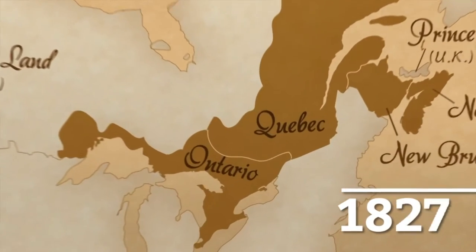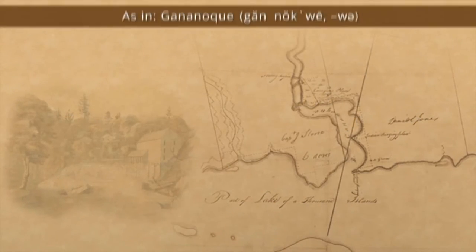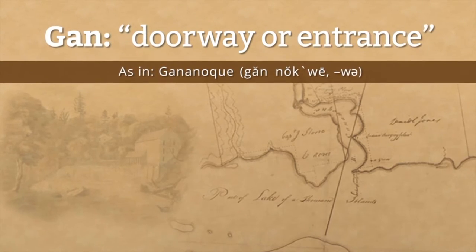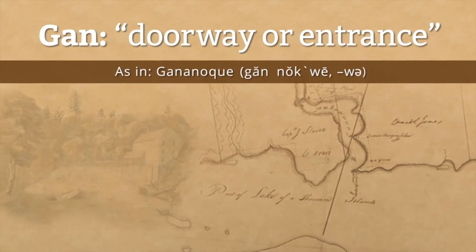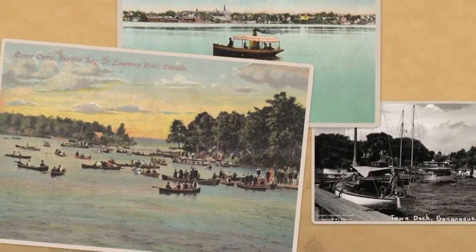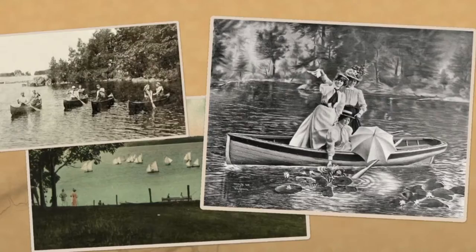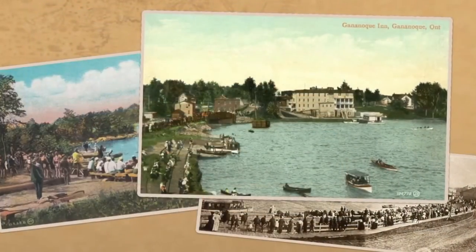Really, the kids or the next generation that we've engaged so far tell the story best. So I'm gonna leave it to them to tell you what we're all about. When Canada was born, Gananoque was already 78. Gan means doorway or entrance, and Gan was opening doors with boats. Rivers were the highways, and boats were everywhere. Boats for transport, for fishing, or just having fun. Gan has over 230 years of river stories.